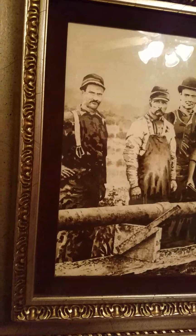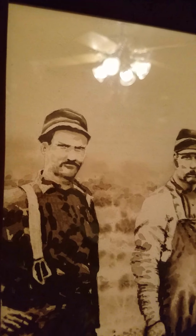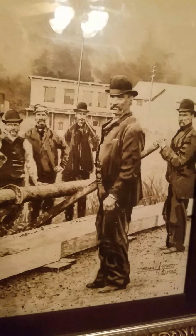I was 25 when I did this one, so you can see the detail. I put a lot of time to get all that detail. I don't know who these guys are, but they were a tough old crew, I'll tell you. You could tell they could work, and you can tell that guy's the boss man right there. I think you can tell that. There we go, 1980, 40 years ago.